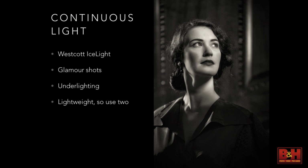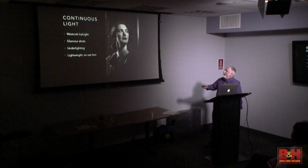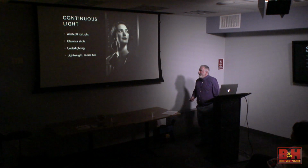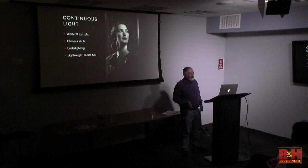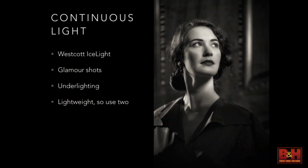When I'm using both, if I can get two people to hold the ice lights on either side, I love this shot. You have the main light here. They're just two ice lights, and then the other one again for the hair light, and I was particularly interested in getting that because, again, I have a thing for long necks. She has a really, really gorgeous neck. So two ice lights. Again, really lightweight, so you might as well have two.